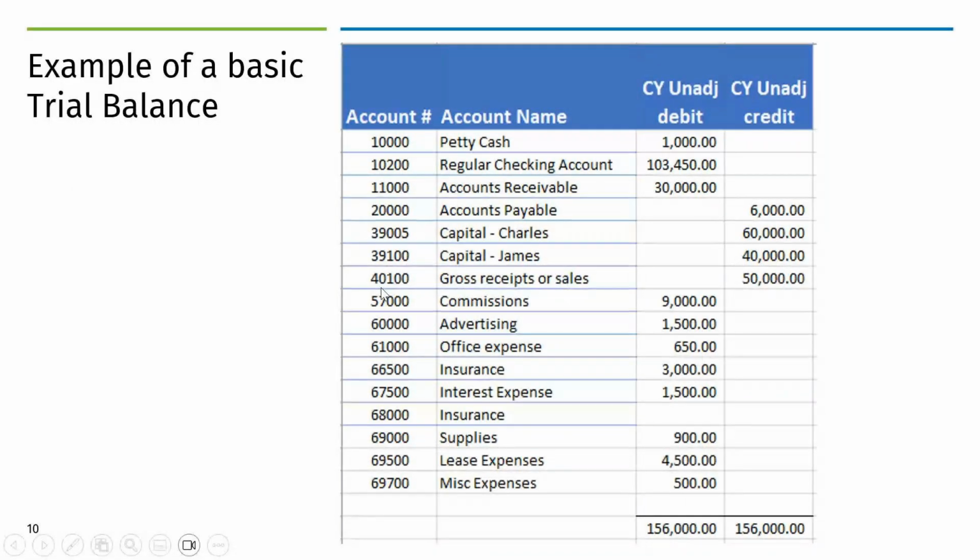All right. There it is. This is an example of a basic trial balance. A trial balance is a financial report for the business entity, and in this case, for a partnership. Very basic trial balance we're looking at. You've got your account numbers over on the left. You've got the account names: petty cash, checking, accounts receivable. You've got your credits and your debits. And notice at the bottom, the debits and credits must tie.